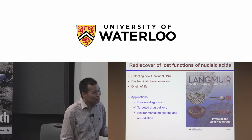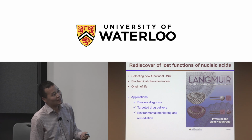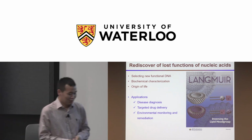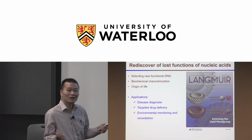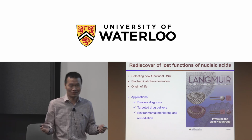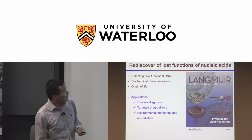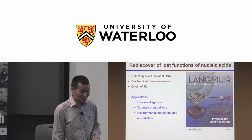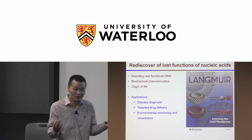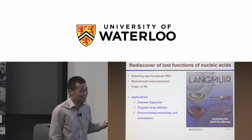So I've always been wondering, are these types of DNA-based activities just totally chemical functions, or were they actually once upon a time happening in nature? The current world is dominated by proteins, the protein world: enzymes, antibodies. So this hypothesis is called the RNA world. Maybe a long time ago, the world was dominated by RNA before proteins even existed. RNA is much simpler. And we're working on an even older molecule, maybe DNA.